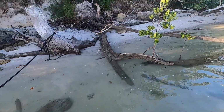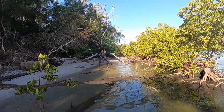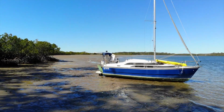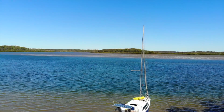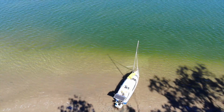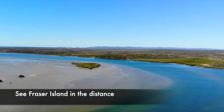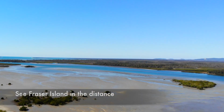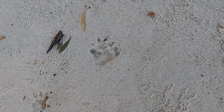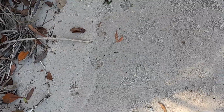So this is where we are for tonight. John's found us a sweet little sanctuary in here, a little piece of paradise. Two paw prints superimposed on the previous ones, like back and front. That might be a dog stepping on its own footprints.